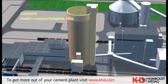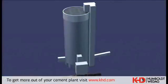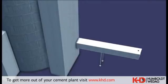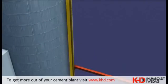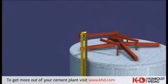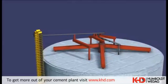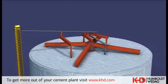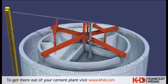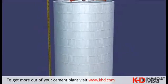The cement is stored in a multi-chamber silo, where up to 6 sorts of cement can be stored at the same time. The loading of separate chambers is performed by means of an air slide system. There is an internal silo with 5 chambers and 1 external circular silo. Due to this innovative and highly compact design, costs and construction space are substantially saved.